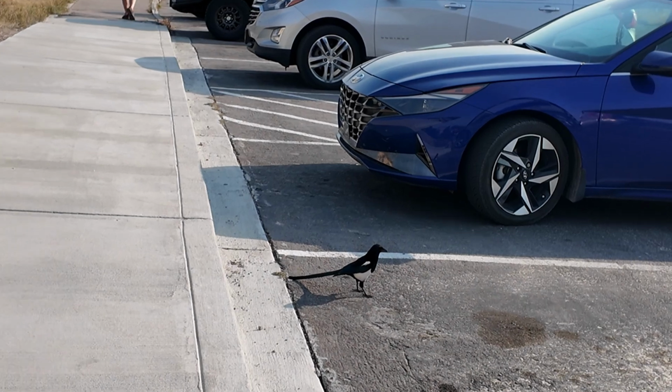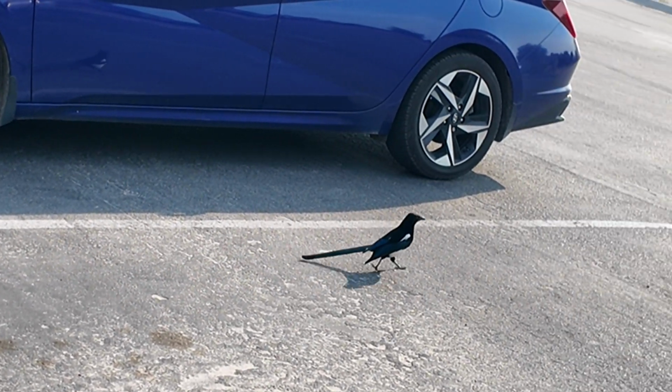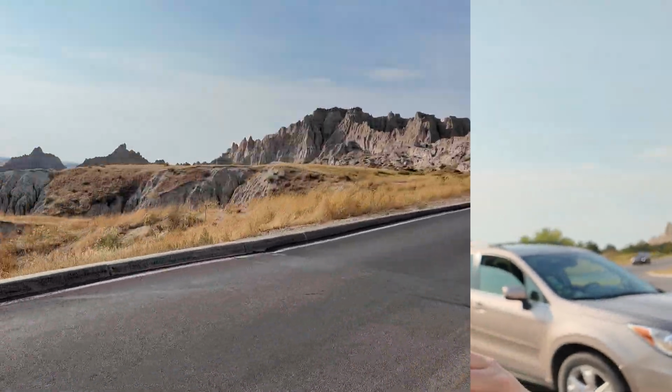Okay, we made it back to the car and we'll go take a look at the next little spot. There's a bird out here. Thought I'd get a picture of him. He's got a huge tail. So that black-billed magpie was a really huge bird, and I've never seen that bird before.